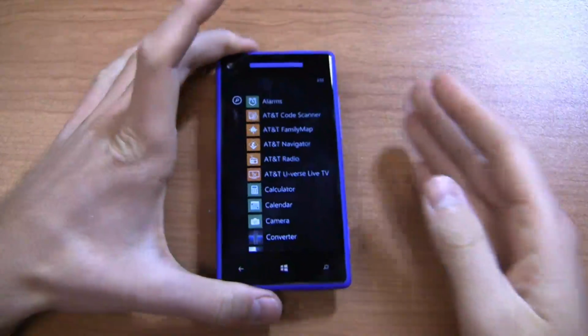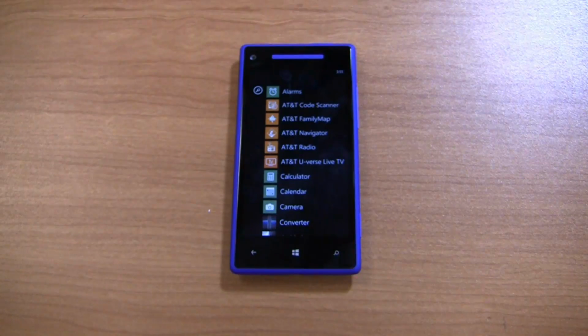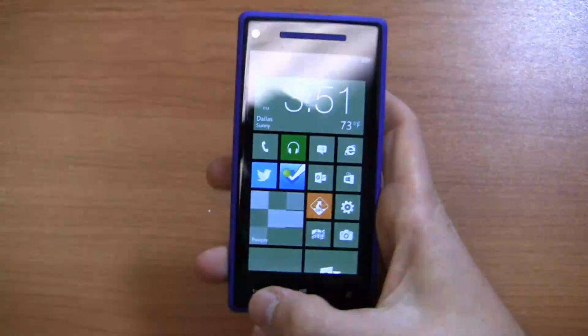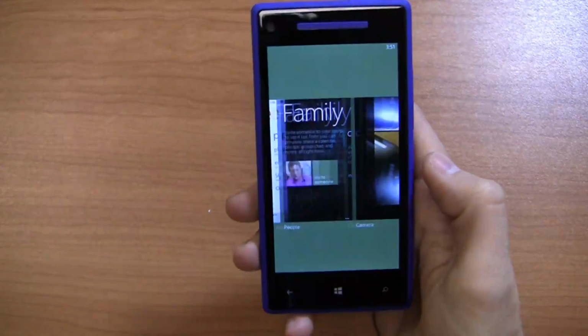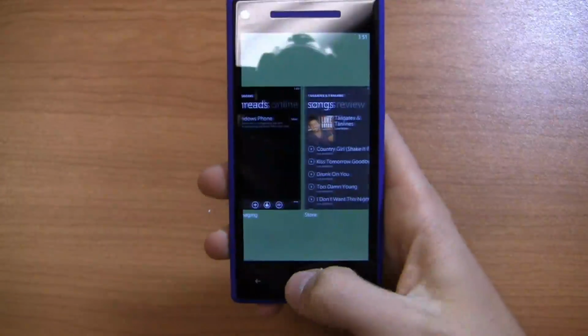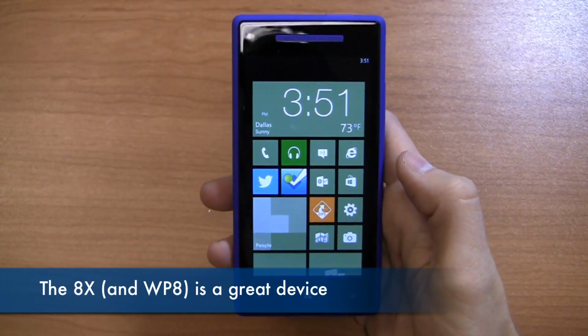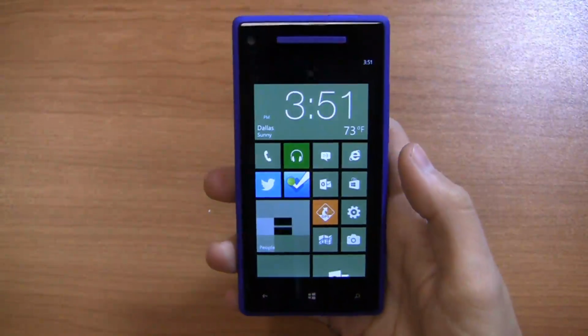But all in all, Windows Phone 8, it's one of those things. They've definitely made some huge improvements from 7 and 7.5 up to 8. The interface is incredibly clean. It's incredibly beautiful. Still a little frustrated with the multitasking, just the overall way that it looks, how you have to press the back button. But overall, really a well-done job here with the HTC 8X and with Windows Phone 8.